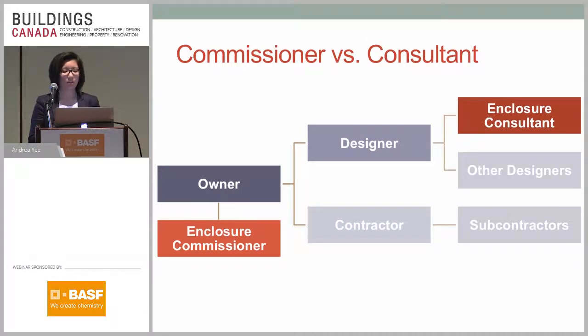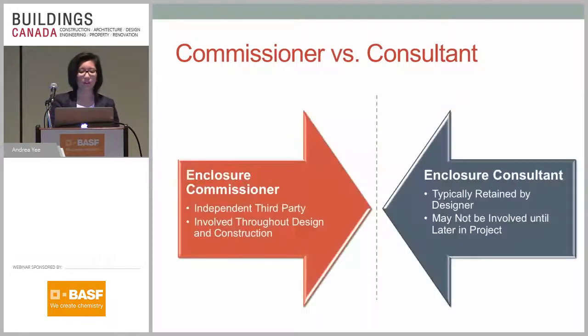They're not the ones who are correcting the issues. The designers and constructors and enclosure consultants are helping to correct those issues. The enclosure commissioner is just flagging any potential issues that they see along the way and making sure that the appropriate people are dealing with it accordingly. So again, an enclosure commissioner is intended to be an independent third party, an extra set of eyes on the overall process, and they overlook the entire process.